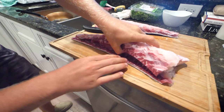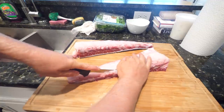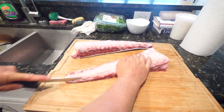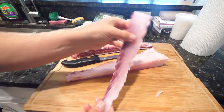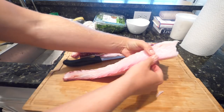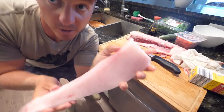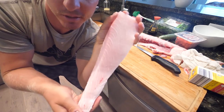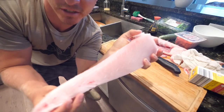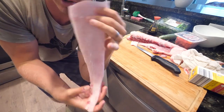And watch how easy this comes off the skin. Look at that. Oh my gosh, this meat is incredible. See that right there? That's the meat we don't want. That is the meat that we do want. That looks awesome. All right, people, there it is. Look at how beautiful this piece of cobia meat is. This right here, this is what we are going to be making into our poke.